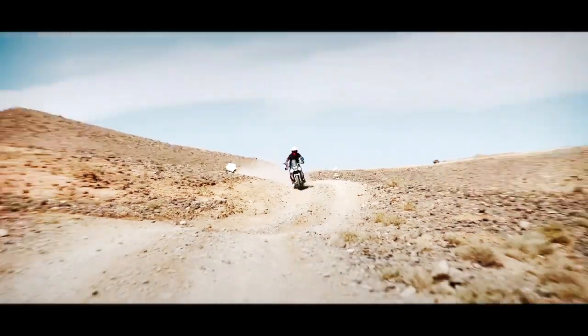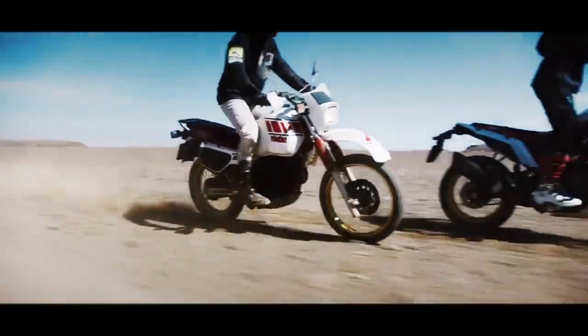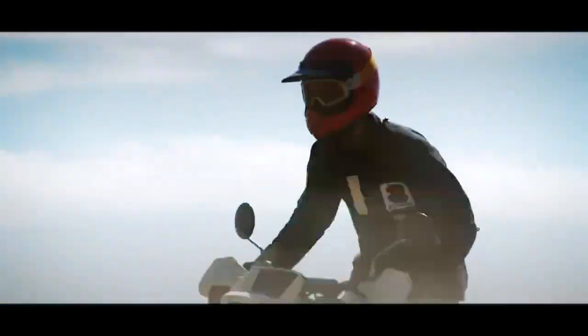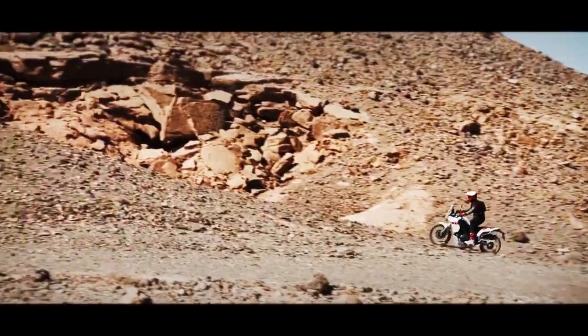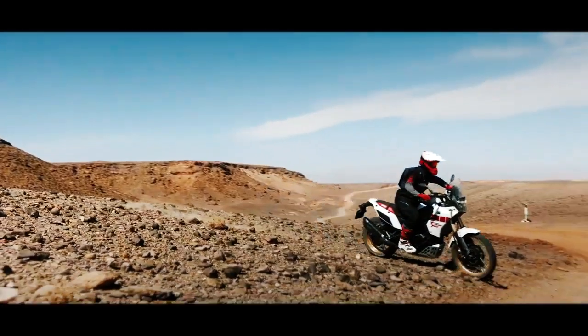For 2022, the Tenere 700 is available in Icon Blue, inspired by the brand's racing bikes, with blue body panels and blue wheel rims, and Midnight Black, all-black body with black wheel rims.